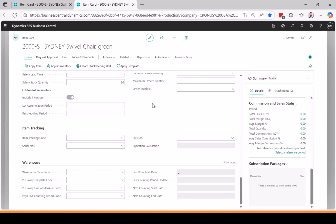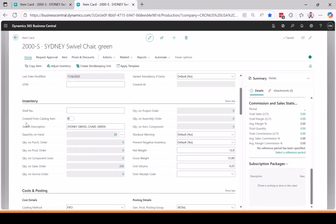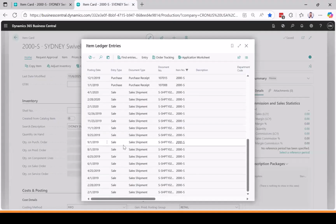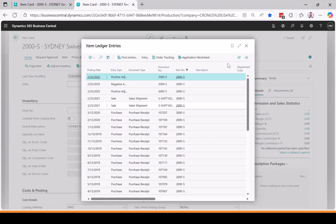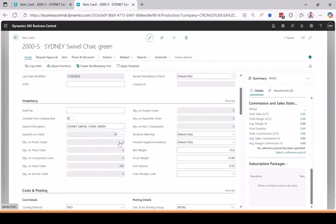Okay. Now, let's go a little bit up. And here in the inventory area, we see the quantity on hand. Let's click on that. 38. What is a 38? Well, first of all, it will tell me all the story of this item and what is making that 38 from the very beginning, from the first entry of that item until now. Okay? It will tell me as well the location, and location means warehouse in this system.